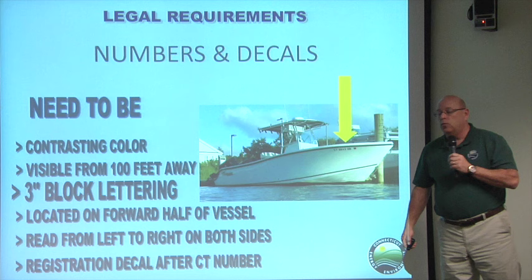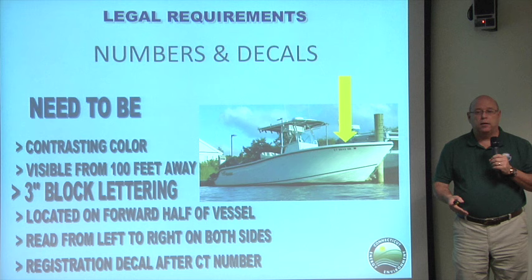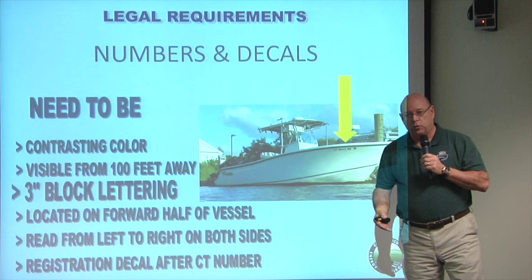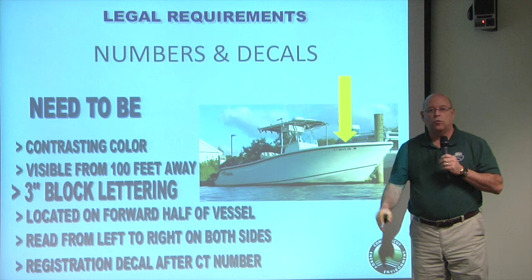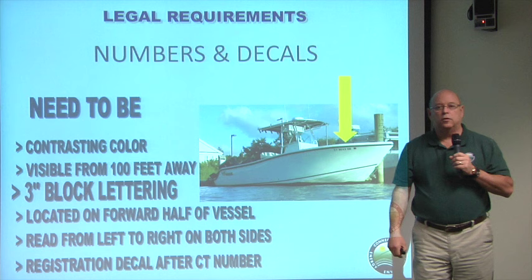Once you go to register your vessel and you walk into the DMV and they assign you a vessel number for your boat, they don't actually give you the numbers to put on the boat. You need to go get those numbers. You might go to one of the marine stores, or you might go to a hardware store, or you might even put them on yourself. Maybe you paint them on there. But there are certain characteristics that those numbers must have.